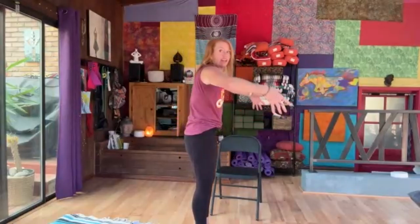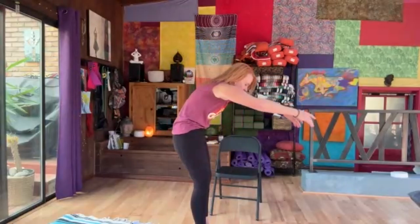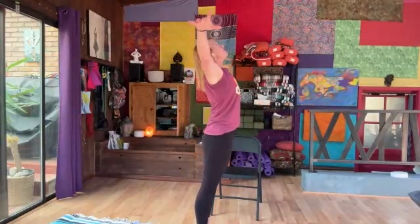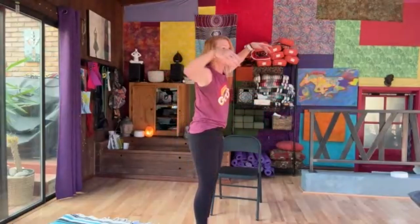See that? Let's do it again. Inhale and exhale. One more. Inhale and exhale. Inhale up. There's your 5 poses. It's actually 6, but 5.